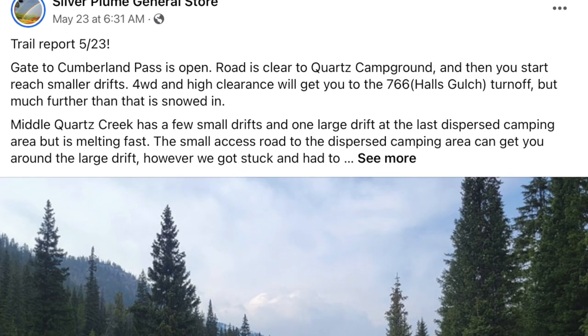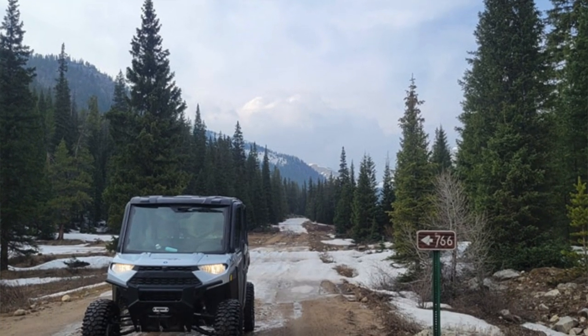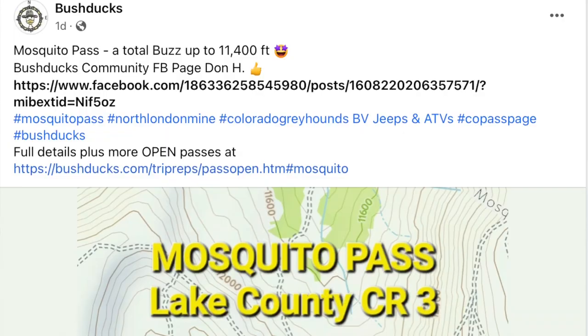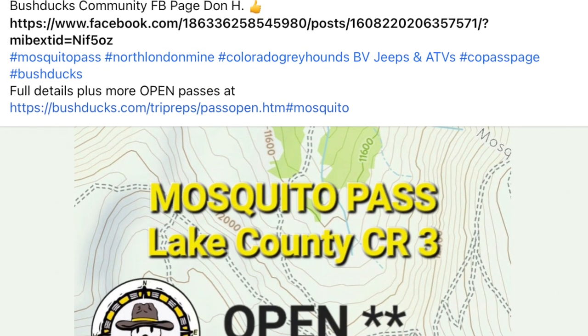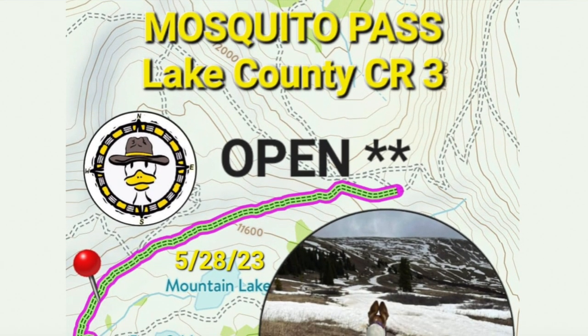Corey from the Pitkin store had some pictures. The Cumberland gate was open on that side. Sean went up the Tin Cup side of Cumberland, got several miles up to about 11-2 before the snow really got deep on that side as well. What else have I seen? There was a report on Bush Ducks, the Leadville side of Mosquito, deep snow at 11-4. That's really what we're seeing all the way up and down the valley, 11-4. That's that Leadville side. So the Alma side is really the one that keeps people out of the crossing, for the deep snow fields up on that side.